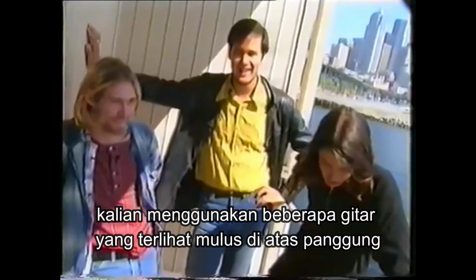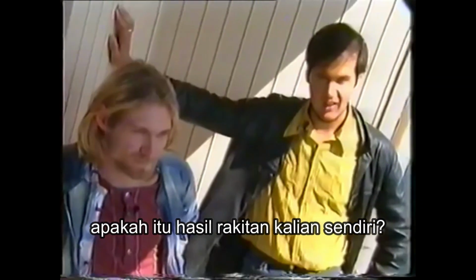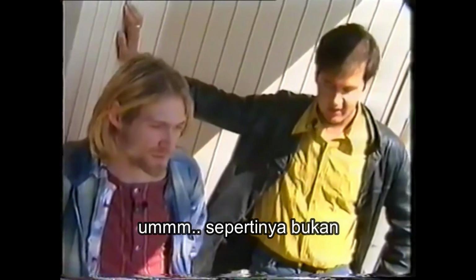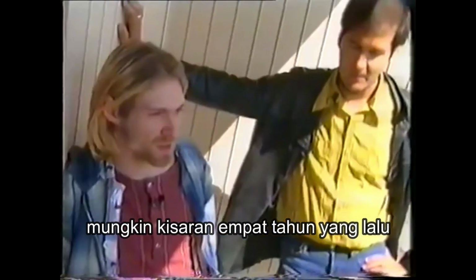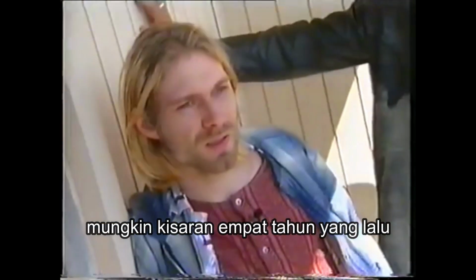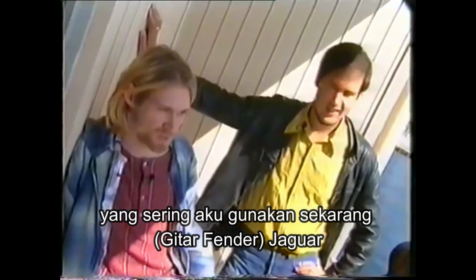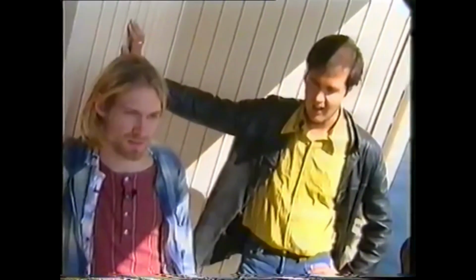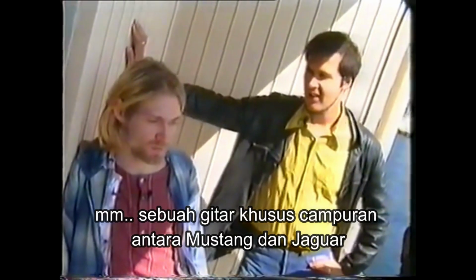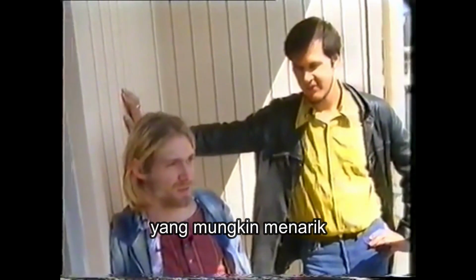I noticed you used some quite unique-looking guitars on stage anyway. Were those the ones you built yourself? I don't think so. Those were all destroyed in one tour, and that was about 4 years ago, probably, at least. But the ones I use now, I use this same Jaguar a lot, and mostly Mustangs. And I'm having Fender build me a special guitar that's like a mixture of a Mustang and a Jaguar, which might be kind of interesting.